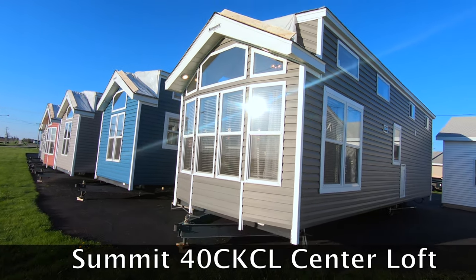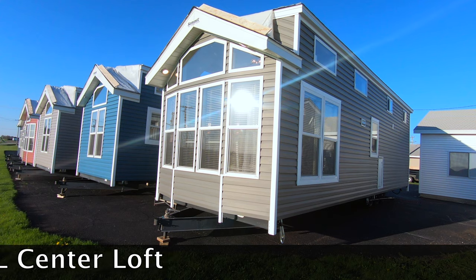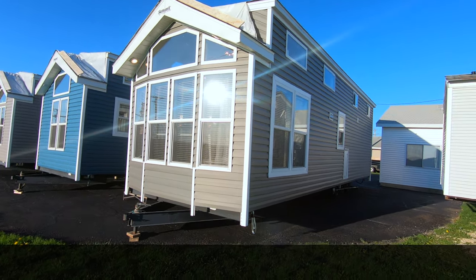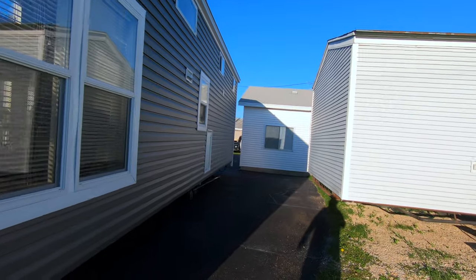Models. This is a gray trailer with white trim. This is the Summit 40 CBCL and its MSRP is about $59,000. I'm going to take you around it and then we're going to go in it. Tell you about all its fine features.